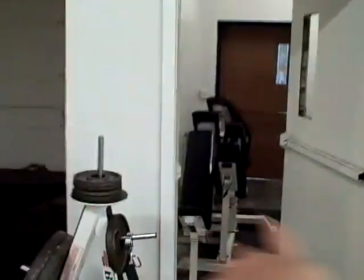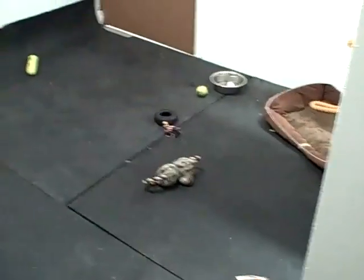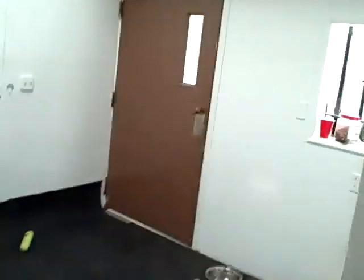We're gonna knock this wall out and just extend this area in here. For right now, it's where my dog's little area is. She's pretty happy with that.